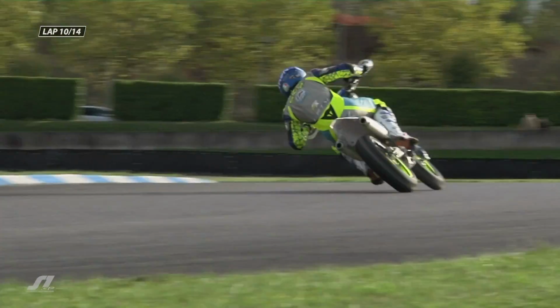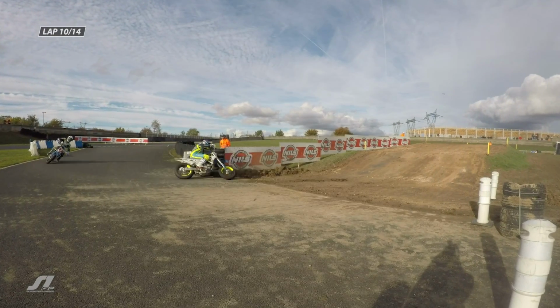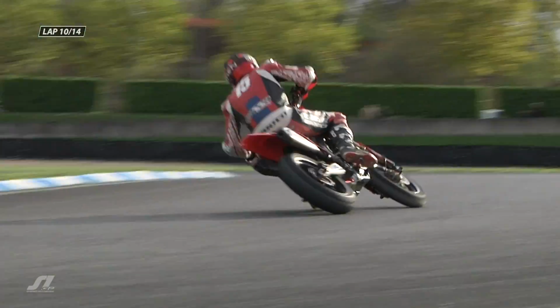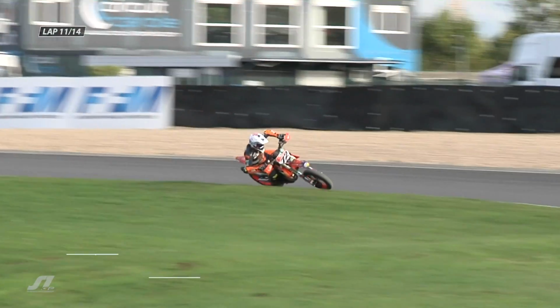That red plate symbolises that Mark Rayner Schmidt is our championship leader. There's barely a dozen points between our championship 3 coming into this weekend. There's Yuri Catherine in 3rd place. He is currently the leader among the rookies.